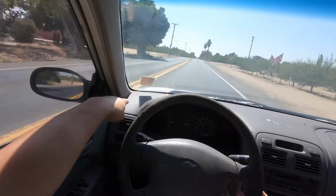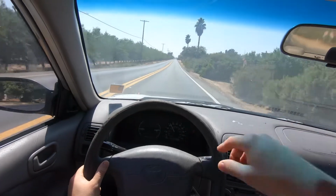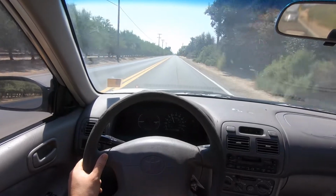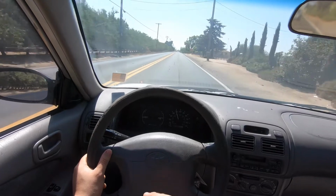And we have solid yellow lines here, which means I cannot pass. You see the break in the line, that means someone can turn that way. But right now, no one can pass me. I'm going 50 miles an hour. The speed limit back here, I think, is 45, but everyone always drives 60.